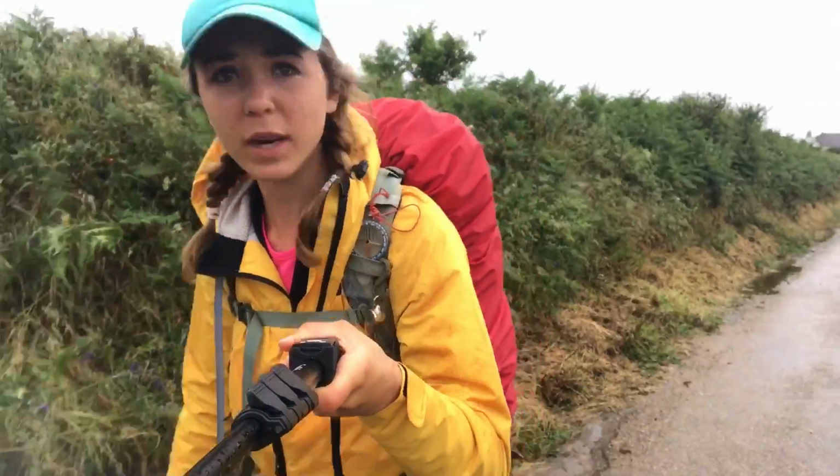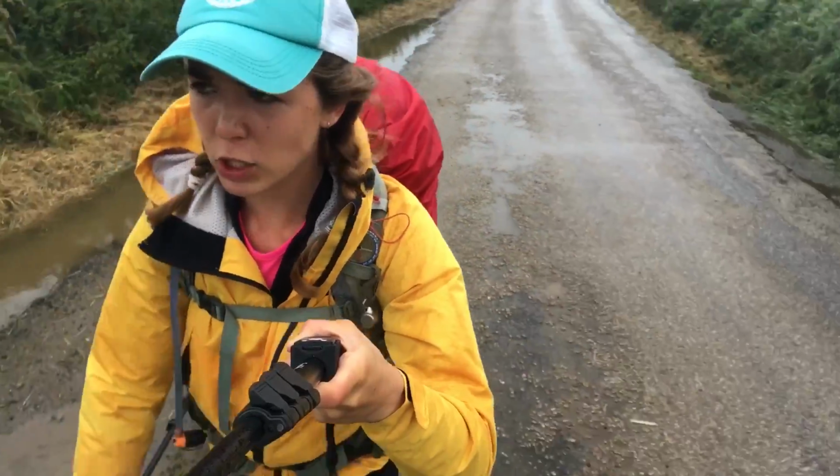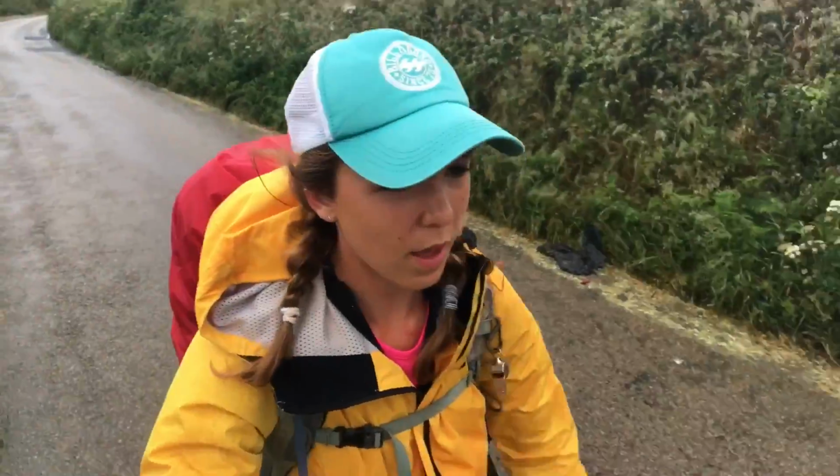19, not as rainy as it was yesterday, so I'm encouraged. 14 miler to Charlestown. Apparently it's very up and down, but nothing I haven't done before.